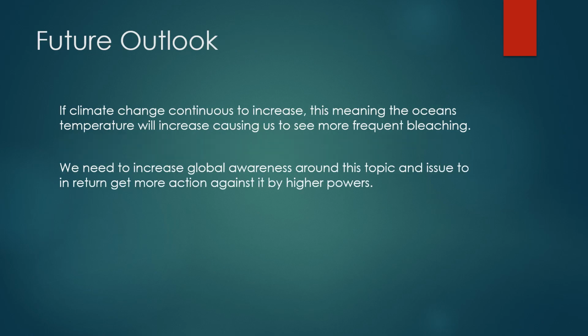Great Barrier Reef. The future outlook: if climate change continues to increase, this means the ocean's temperature will increase, causing us to see more frequent bleaching. This is something that we need to prevent, or at the very bare minimum, slow down to a minimal. We need to increase global awareness around this topic and issue to, in return, get more action from higher powers.